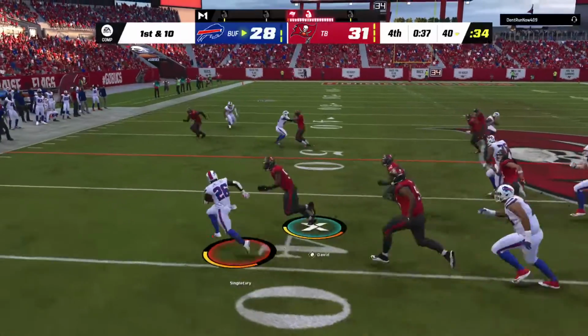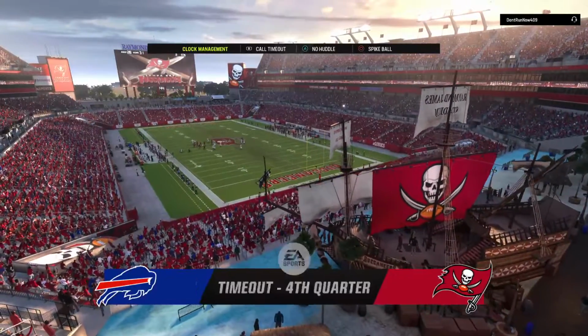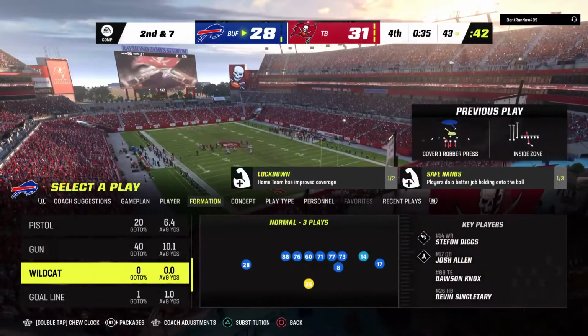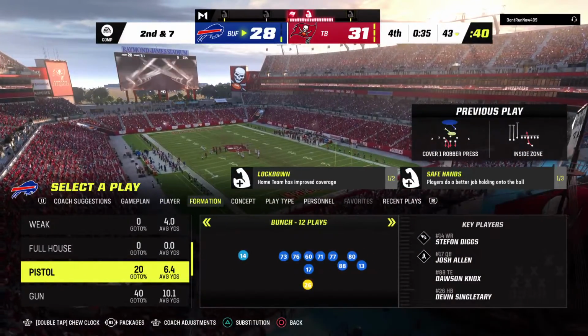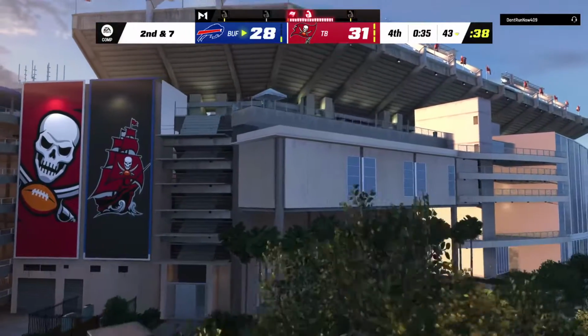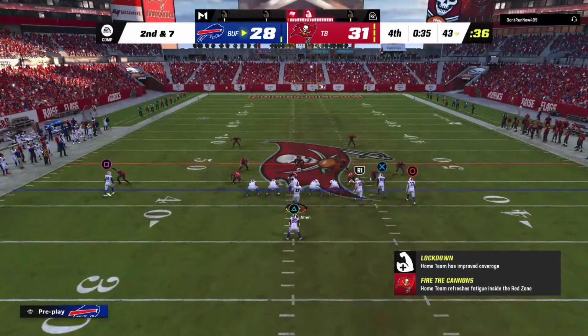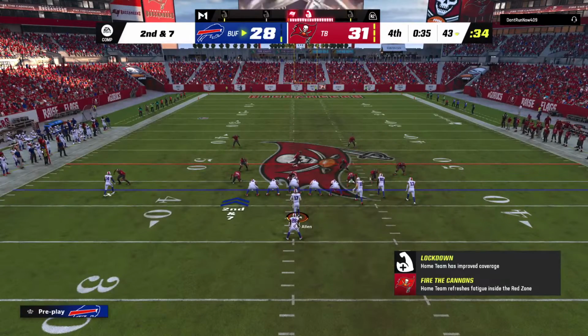They'll run out of the gun with Singletary to the 43, second down. Now the Bills will use the second of their timeouts as the clock will stop with 35 seconds left to go. I know they got a little yardage there, but I'm not sure their investment is right. They're still running the football, and I'm not sure there's enough time to continue to do that.